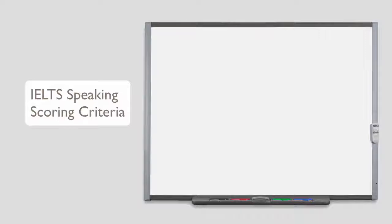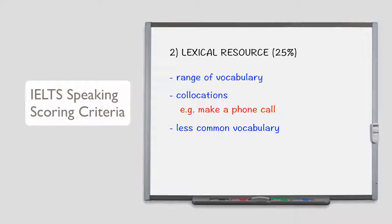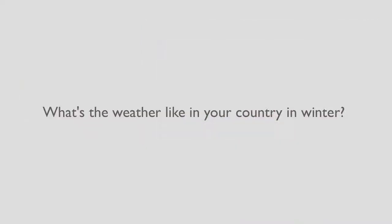So let's look at the second criteria, lexical resource. This is worth 25% of your band score. Lexical resource refers to the range of vocabulary that you can use in your speaking. This includes the right collocations, words that are naturally used together, like make a phone call. To get a high score for lexical resource, you should be able to use less common vocabulary. Now, what do I mean by less common vocabulary? Well, watch this example.